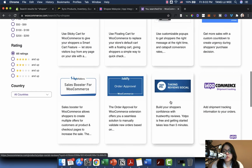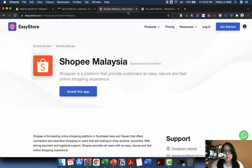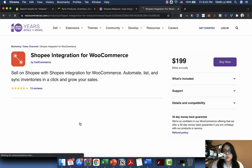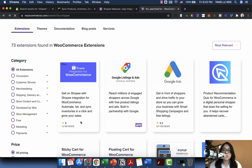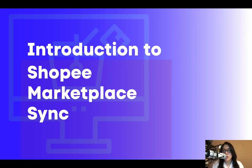We see a similar setup here as in EasyStore. We only have one sync listed here. So you have to check it out. If it works, it works. If not, then you have to find something outside of the marketplace. Alright, so that is all for my very quick introduction on how these marketplace tools work and what the benefits of using these marketplace tools are.